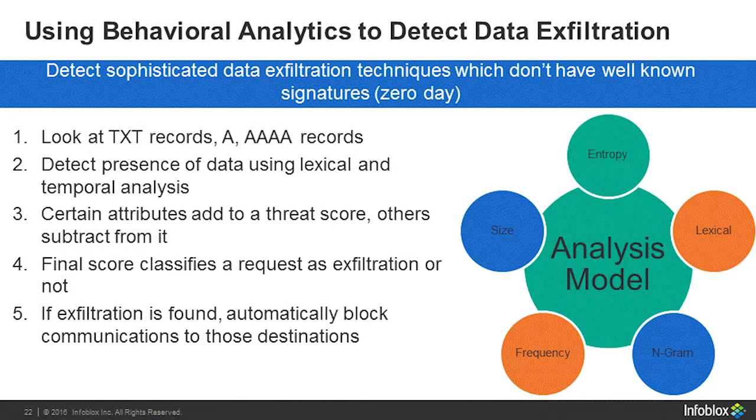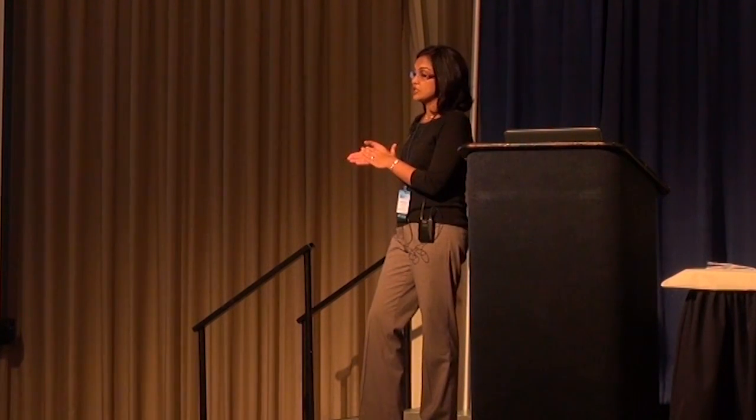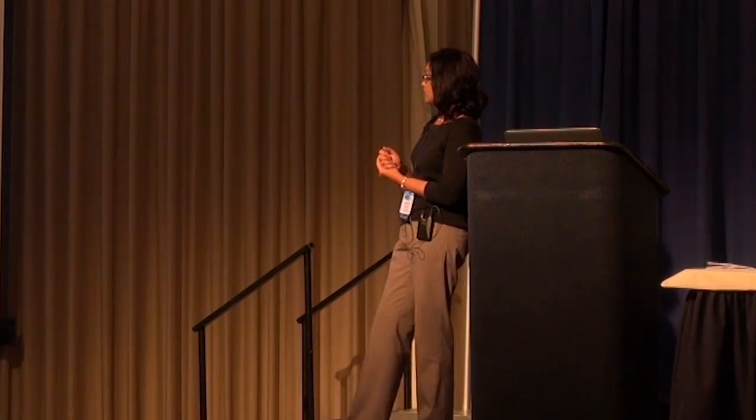And then the behavioral analytics, I talked about the model we use for detecting data exfiltration. So we use certain things in information theory, things like entropy, lexical analysis, frequency, how many times the queries are going to the same destination, how often it's going, and what the size of the queries going out is. All of these can help us decide if there's data in the queries that are going up, right? We look at some of those things in the bullets there, TXT records and all of that. It's a little bit technical, but as we look at the DNS queries, we add a score. Certain attributes add to the score, certain attributes subtract from the score. And if at the end the algorithm determines that this could be a potential data exfiltration, we start blocking from that point onwards.